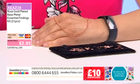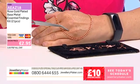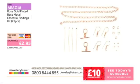Ooh, sneaky. So we're going to pour lovely rose gold plating over all of those pieces free of charge. Free of charge. Rose gold plated findings with the rose gold plating thrown in for free.